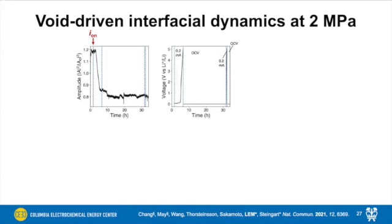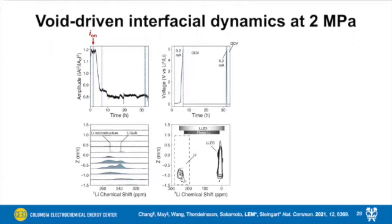You can see our voltage profile here. We start turning on our current, everything is normal. But as soon as we turn on our current at a low stack pressure of 2 megapascal, we immediately see a drop in our acoustic signal. This tells us that we have void formation at this stack pressure. So we have some solid gas formation at that interface. So we plate. We have this spike in our voltage.